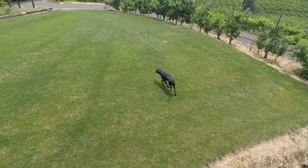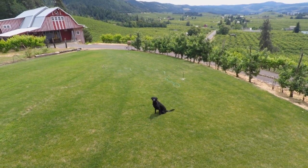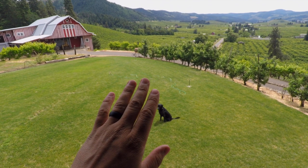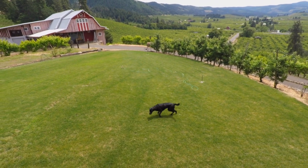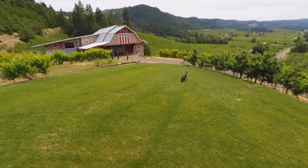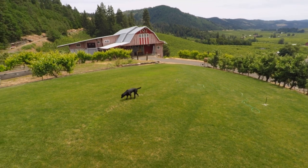Good boy. Hey. Chief. Yeah, that didn't work very well. He's trying to find a stick. Right there. Good boy. Bring it here.